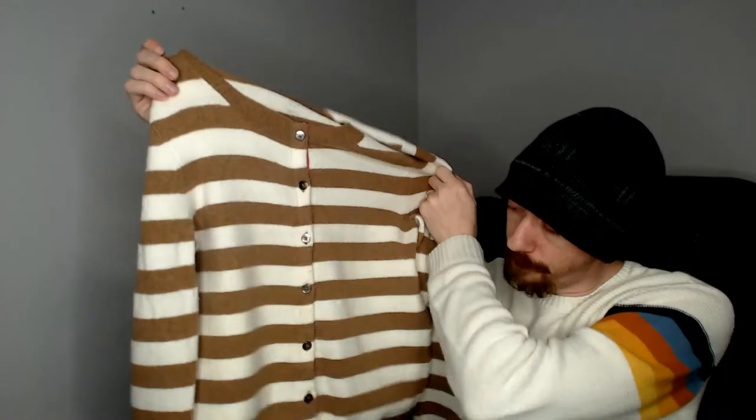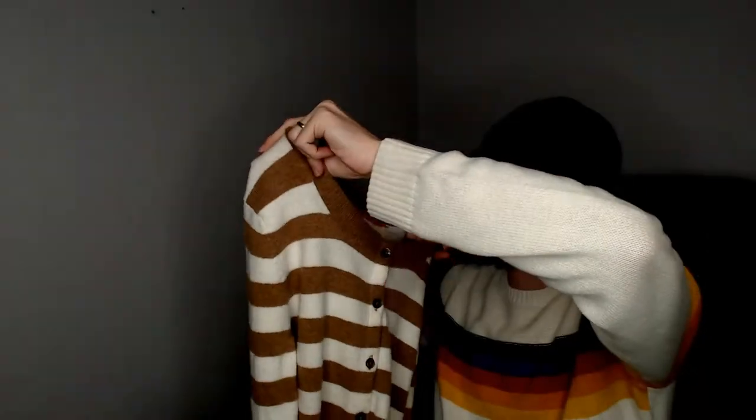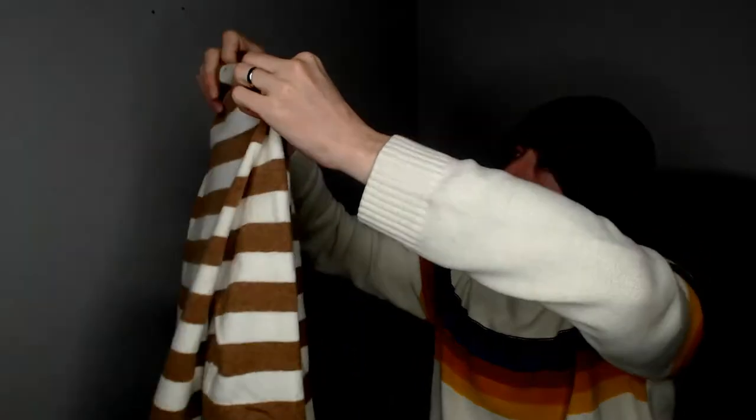Okay, up next we have a Gap. This is a cozy sweater. It's got a pink lining where the buttons go. The inside is just like the outside, with buttons all the way. Yep, buttons go all the way to the bottom. That's nice. Not sure if it'll do well in the spring, but I'm sure it'll sell eventually, and who knows, just like it's always warm somewhere in the winter, it's always cold somewhere in the spring.